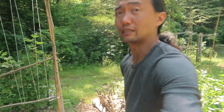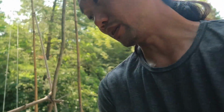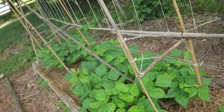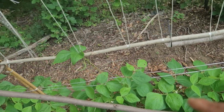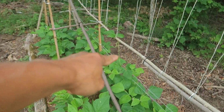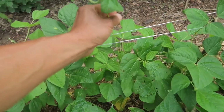I sprayed everything but my beans. Oh well. Beans seem to be doing fine. I mean, there's a little bit of chewing here and there, but so much for these yellow Cherokee beans being climbers. I got two climbers. So I just got that one climbing right there. This one like gave up trying to climb.